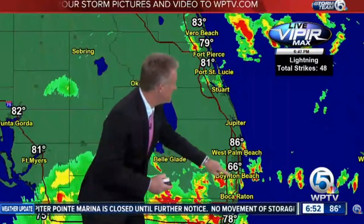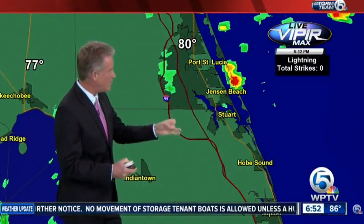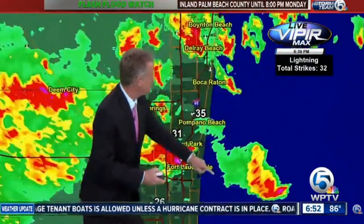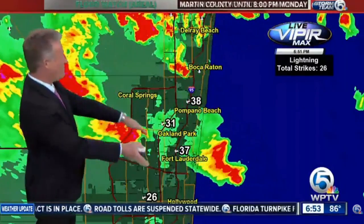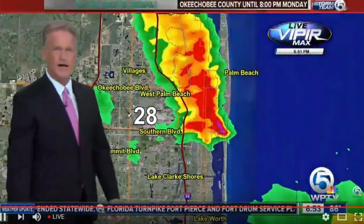So that is this line of rain that is working in across Boynton and Delray and Boca. The Treasure Coast rain has tapered off a little bit. This line of these are the ones that actually have the tornado warnings from Pompano up into Deerfield and all the way back up into Boca and Delray.